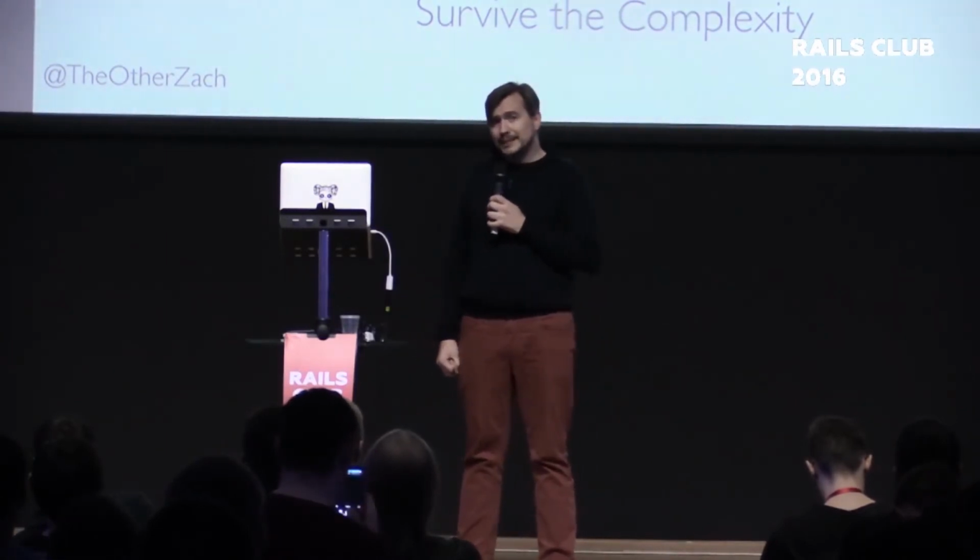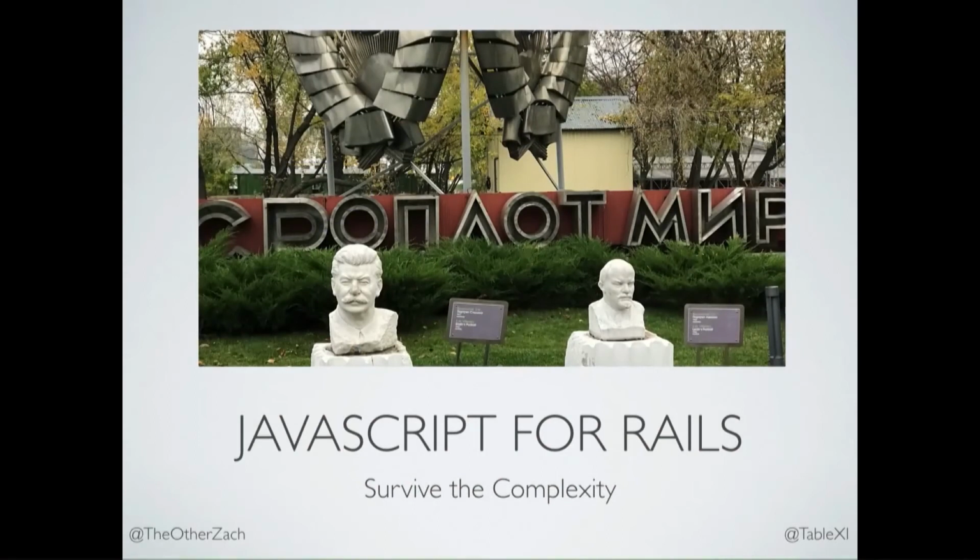So I haven't quite lost my voice yet, but I'm really close, so this should be exciting for all of us. Welcome to JavaScript for Rails Developers, which is not a pejorative. It's not an insult. It's JavaScript for people who want to get stuff done.